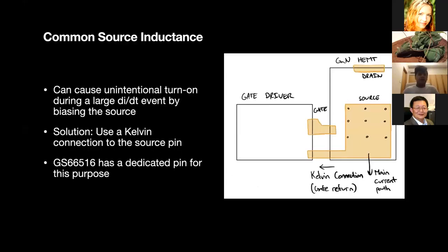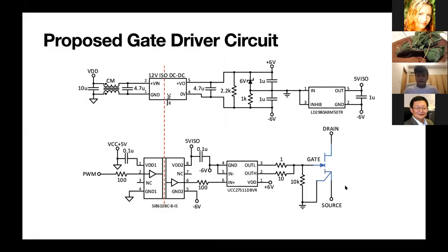Another issue that we had to overcome is common source inductance. Basically, we can accidentally turn on the device by a large di/dt event by biasing the source. The main solution is to use a Kelvin connection to the source pin. So actually, the device chosen, the GS66516, has a dedicated Kelvin connection to the source over here.